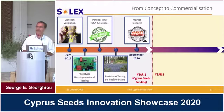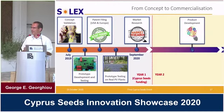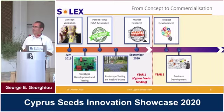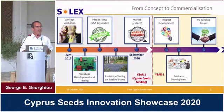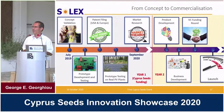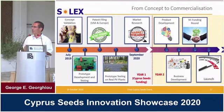Where do we want to go now? We want to continue with our exhaustive testing in order to obtain more and more feedback to develop further our product. And we want to focus on developing our business to be ready to pitch in front of VCs for the next round of funding. And of course, by the end of 2021, we want to be able to launch our business.